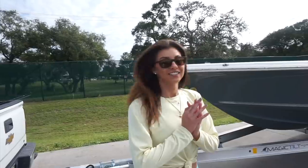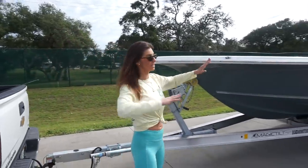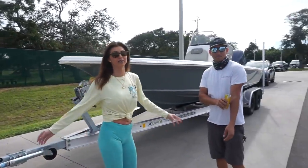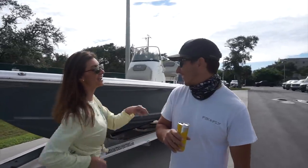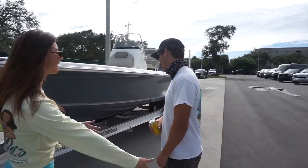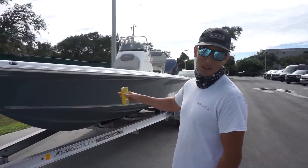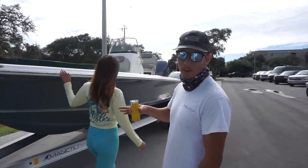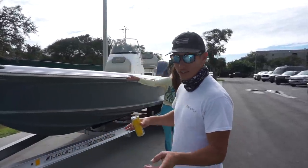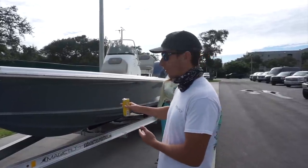Get pumped up, Jamie! All right, guys, so we are in the front of this bay boat, and I'm gonna kind of hand over the reins to Jamie and let him explain to you. Super pumped. Yep. This is his new bay boat. So this is the new 2021 Bay and Reef model by Key West. We got it from our good friends at Boat and Motor Superstore, Nick Furrow, out of Palm Bay. Check those guys out if you're looking at possibly buying a new bay boat.